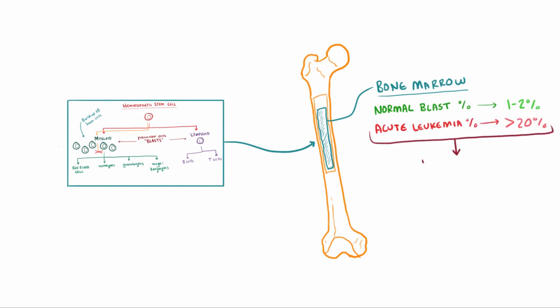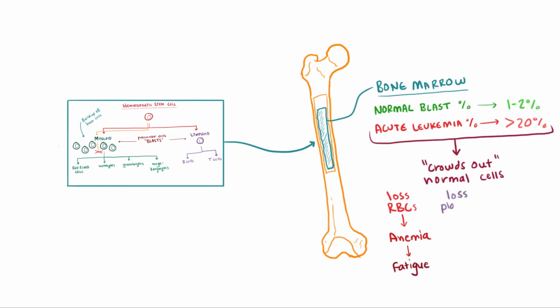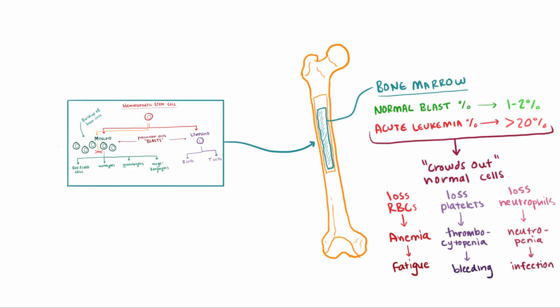When all these blast cells start to build up, they get crowded, and they crowd out or sort of get in the way of normal cells differentiating. So what happens is you end up presenting with a loss of cells that you'd normally produce in the bone marrow. Like if you had a loss of red blood cells, you'd develop anemia, where you might have symptoms of fatigue. Or maybe you're missing platelets, so you get thrombocytopenia and have problems with bleeding. Or neutrophils and neutropenia and start getting more infections. Usually symptoms like this can come about relatively quickly, which is why we say that it's acute leukemia.